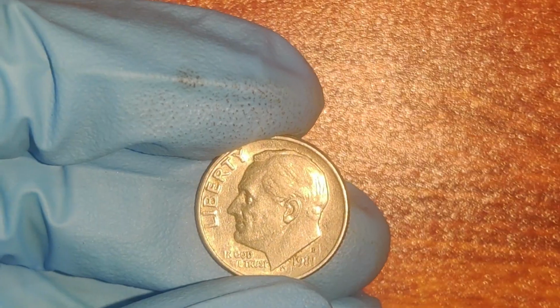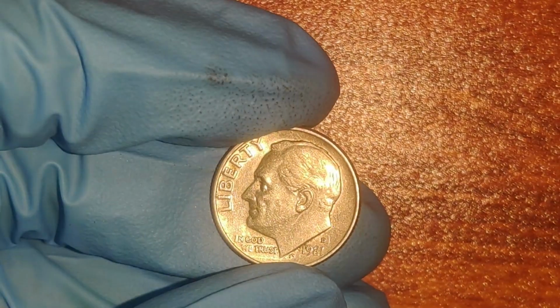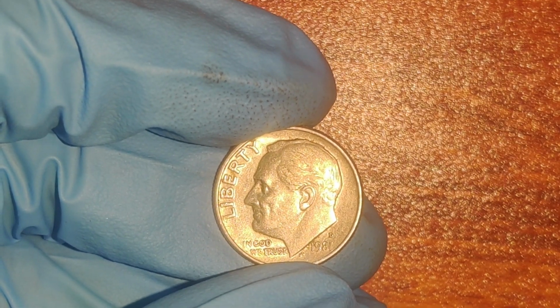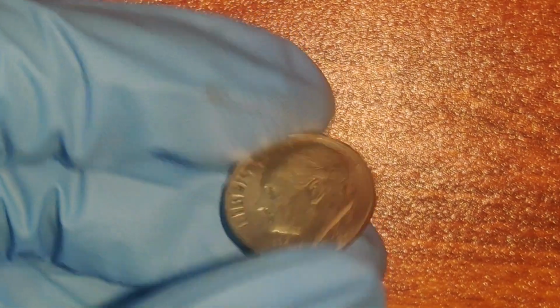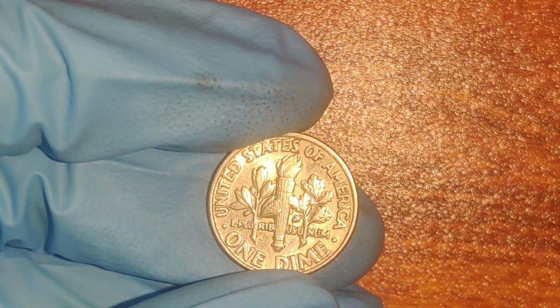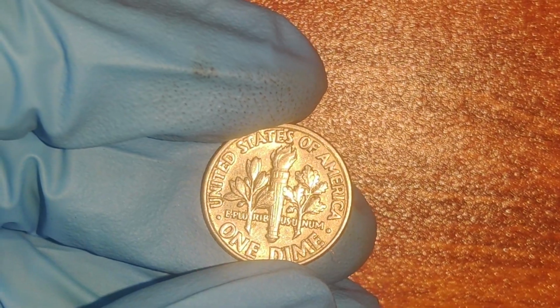Have you ever wondered if a simple dime could hold the key to a fortune? Well, today we're diving deep into one of the most elusive and valuable coins in history, the 1981 D-dime, which has stunned collectors and experts with its worth, currently valued at an astonishing $2.4 million. Let's start at the beginning.